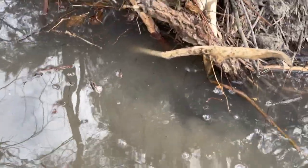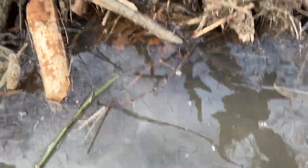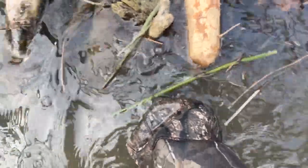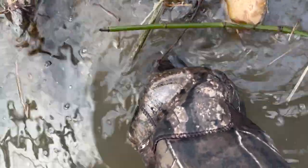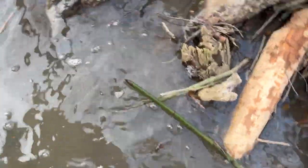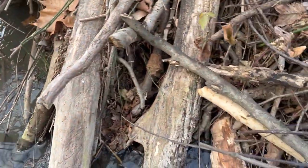There's a den right there. Set one right there. There's another den going in here. I can feel it right. Yep. Den entrance right here. They might be able to go out the other side. There's also a den entrance right there. This one looks like it has two entrances.